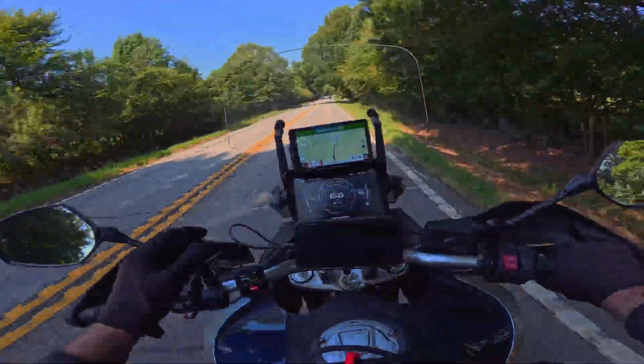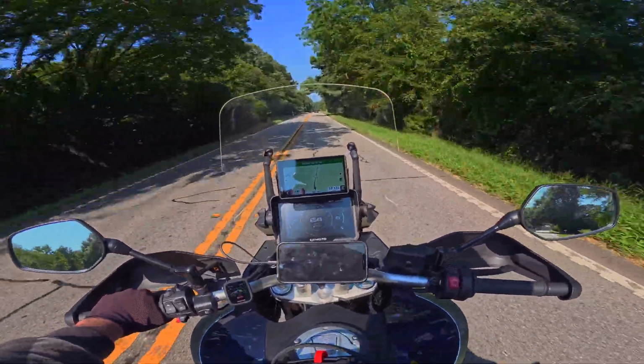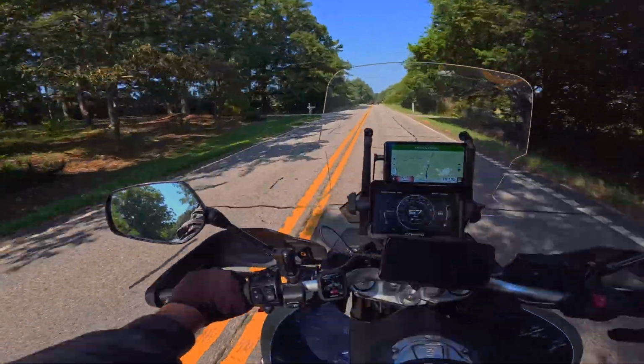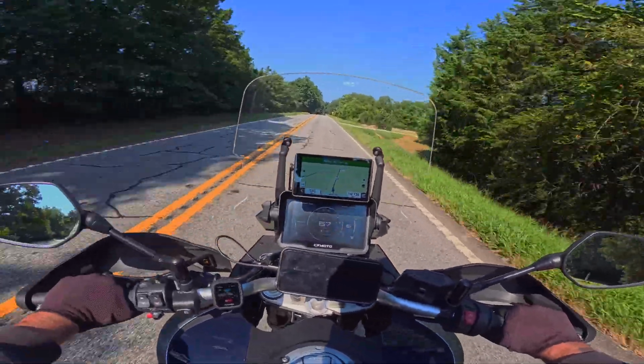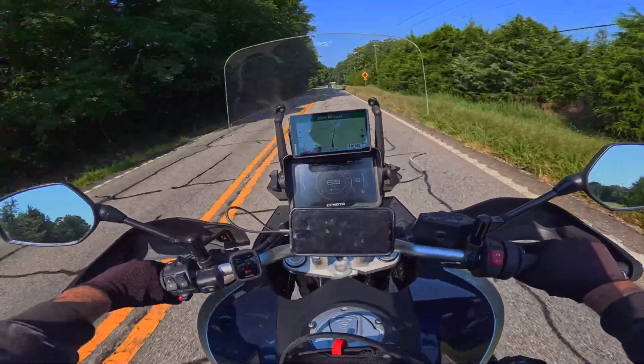I have put an aftermarket windshield on it. I want to say that's a California Science or something. I done forgot the brand that makes it, but it protects you, blocks a lot of wind.